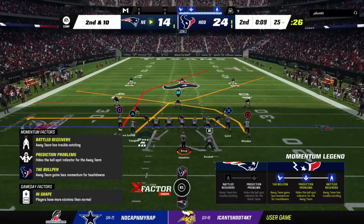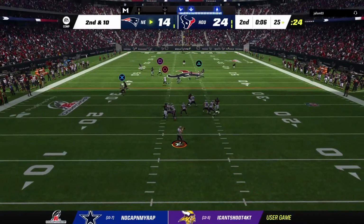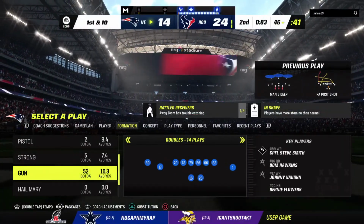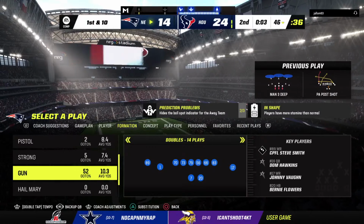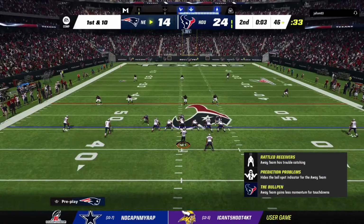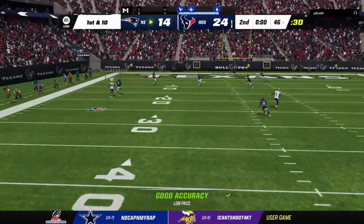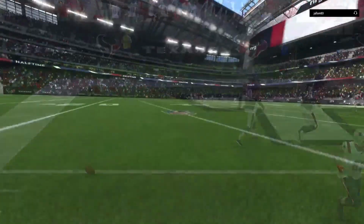So following the incompletion, here's 2nd and 10 from the 25. Off the play fake. Hawkins. He finds his man, complete. It's Rhodes. Now whistles and a timeout with 3 seconds left in the first half. And you see the clock almost empty, so this is likely the last play in the second quarter. A final shot before break. Sullivan, he's going to loft one, deep left side here. And it's knocked away and incomplete.